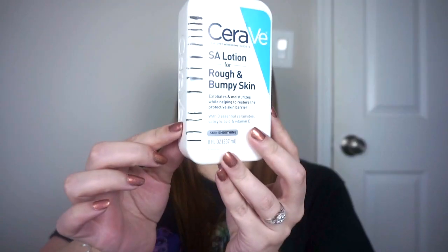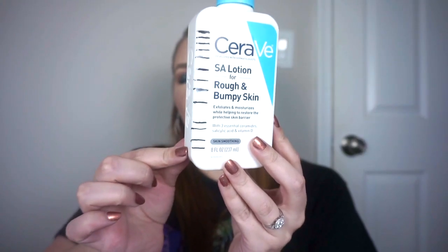I hadn't used it at all, but I probably won't show it to you until the intro for next year. And then for my lotions and potions, we have the CeraVe Salicylic Acid Lotion for rough and bumpy skin. You can see my progress lines here. So I do think I can have this finished by the end of the year. That looks like about 2 months worth of progress.